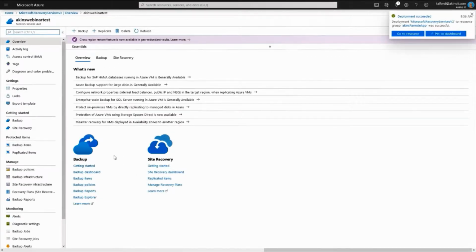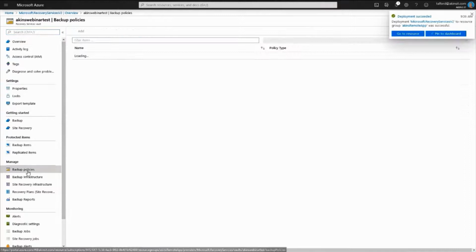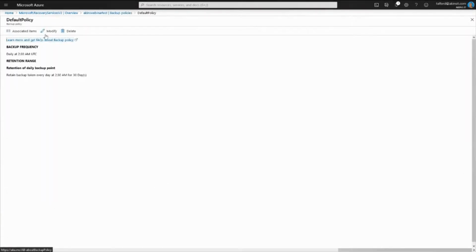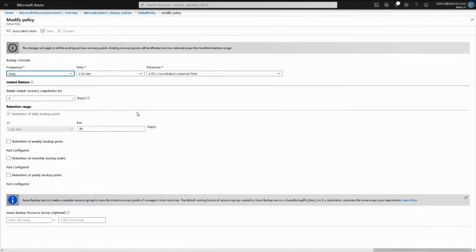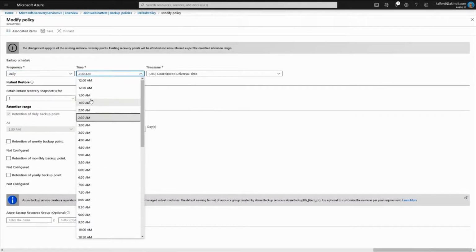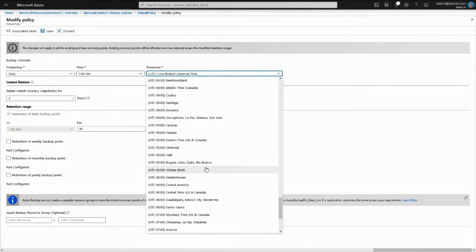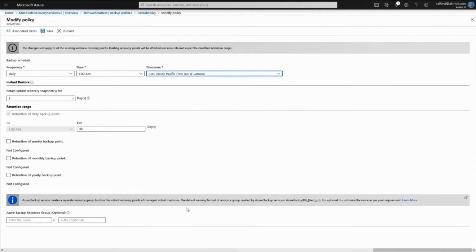and let's modify the backup policy. I'm going to be modifying the default policy. I'm going to configure it to take a daily snapshot at 1 a.m. Pacific Standard Time. And I'll configure 3 days of instant recovery snapshots.